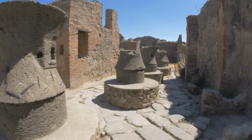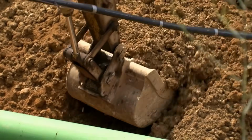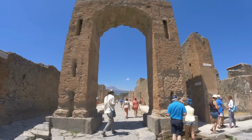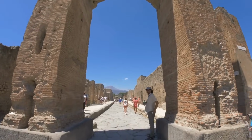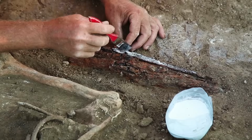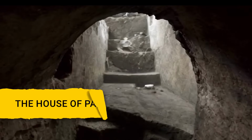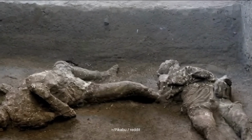Pompeii was only discovered during the 16th century of our Common Era, when an architect commenced a dig to divert a river. It's a very well-studied site nowadays, but something unusual recently caught the researchers' attention. Scientists were excavating a site called the House of Painters at Work. They were examining a couple of skeletons when they saw something weird.